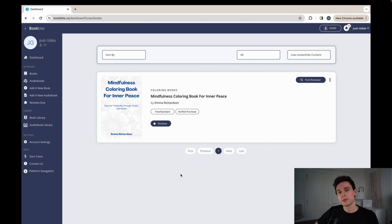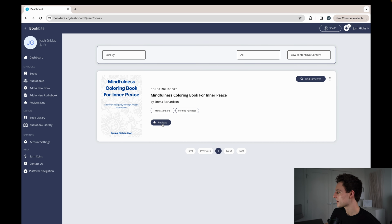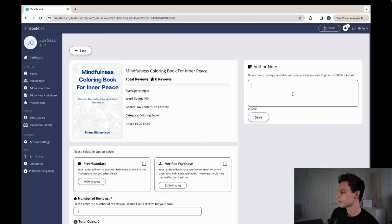Okay. So once the book has been approved, it's going to look like this. Okay, you can see it says find reviewer top right, and it's going to show you the reviews down left here. So click on find reviewer. Okay, and then it's going to bring you to this page right here. So it's going to show you a preview of what you submitted earlier.